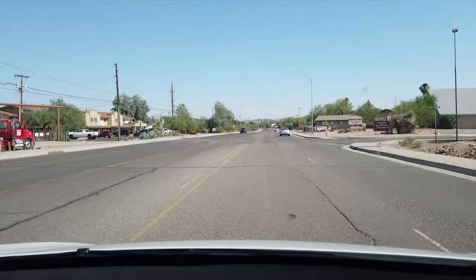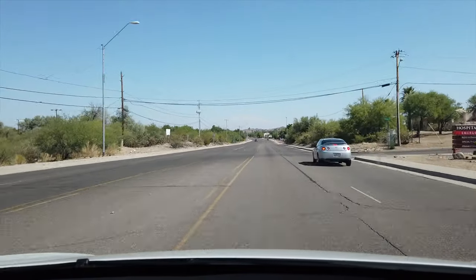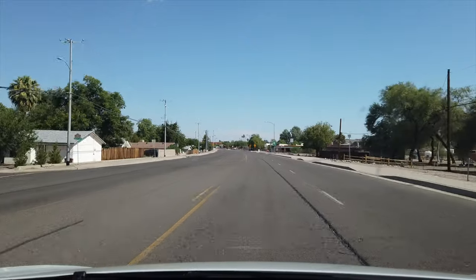All right, getting here to the Wickenburg Supercharger. I believe it's a 150 kilowatt charger. And boy, am I glad that we chose to stop at Kingman. I'll show you why in just a minute.